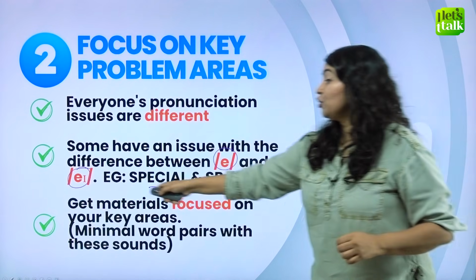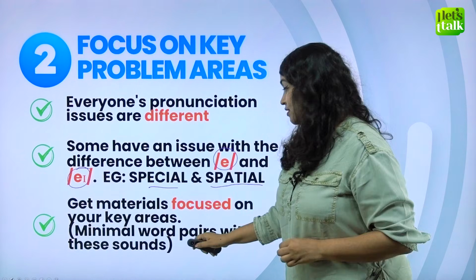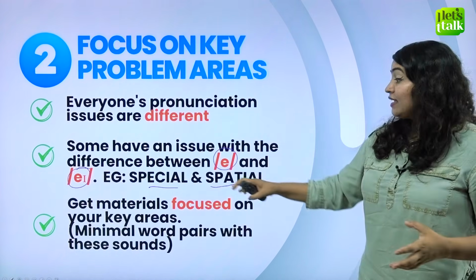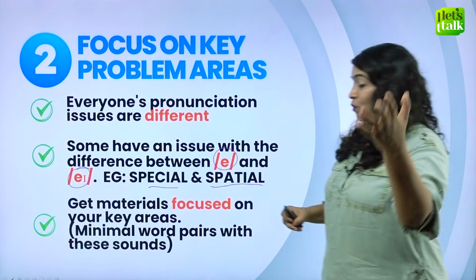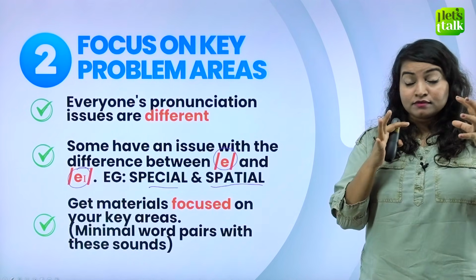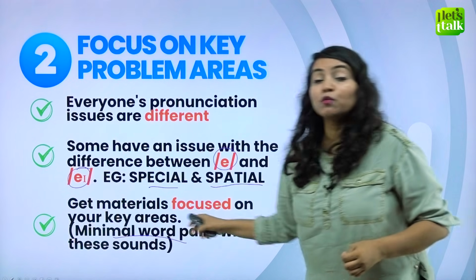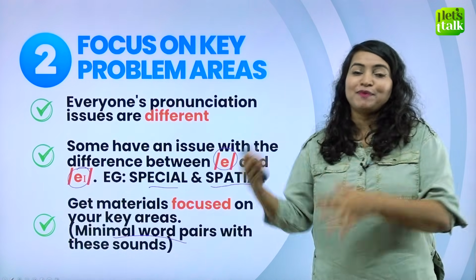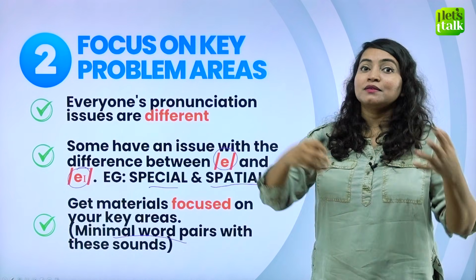And therefore, you have to get materials which are focused on your key areas, right? So in this course that I talked about, the one that Ridan made, he focuses on all kinds of pronunciation areas. Now, one of the key materials or key issues that you can take care of is maybe using minimal words or minimal word pairs which contain all sounds. For example, you can say special, spatial, bin, bean, burn, ban.